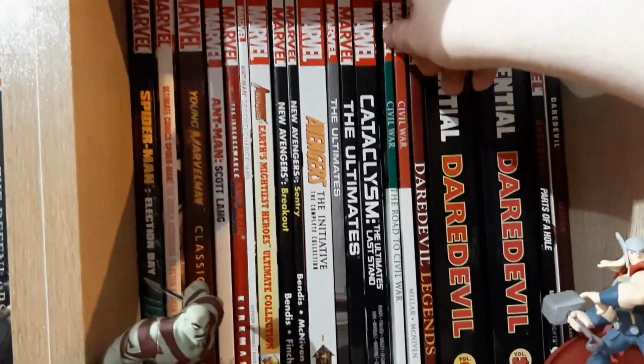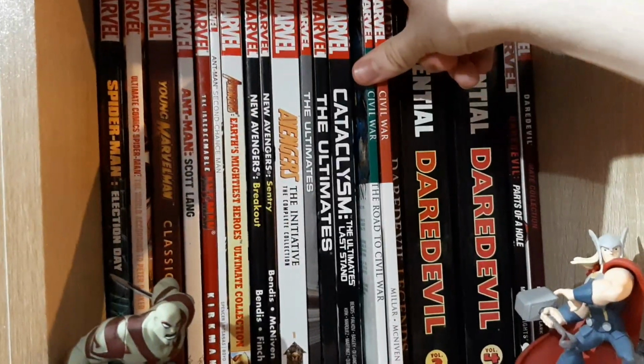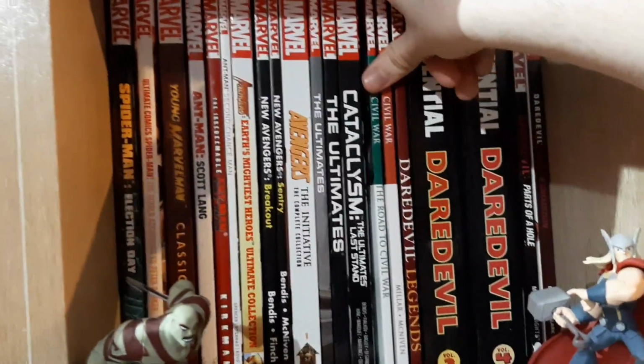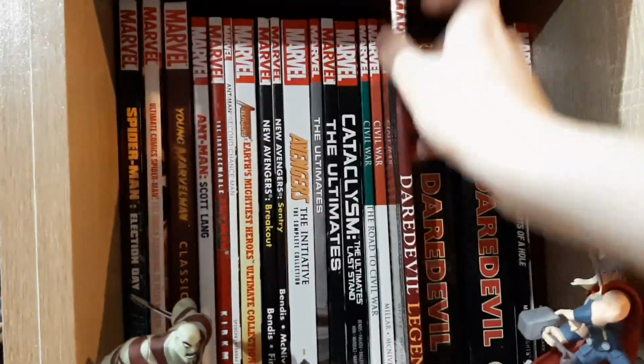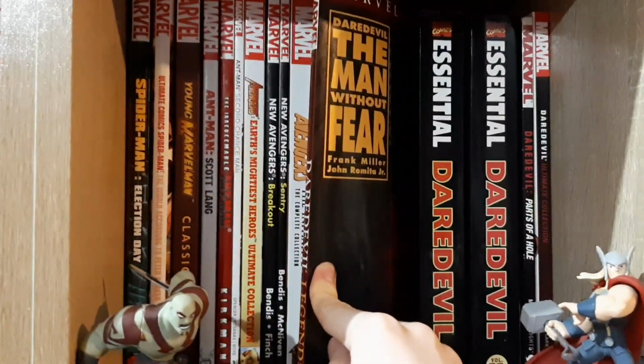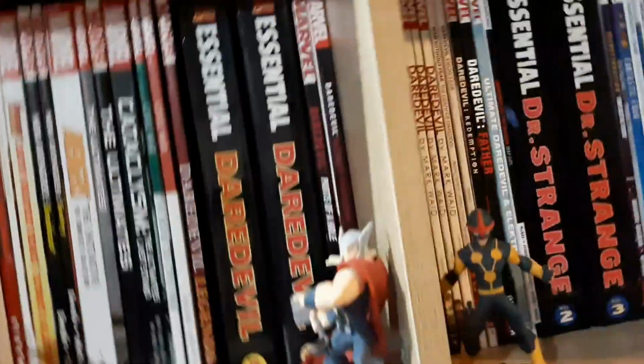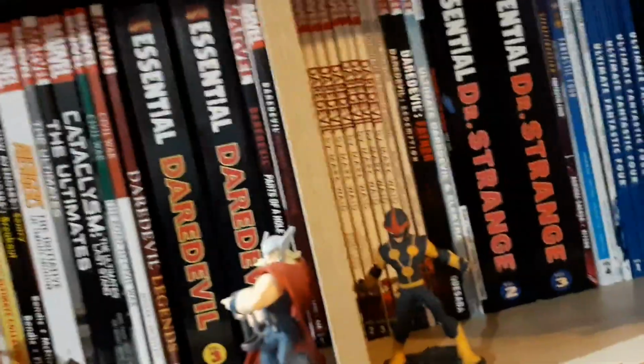Road to Civil War and Civil War, drawn by Steve McNiven. I like Civil War, and Road to Civil War is really interesting. Obviously, quintessential Daredevil. This is Daredevil, the Man Without Fear by Frank Miller and John Romita Jr. Like, what more can you say? If you haven't read it, just, what are you doing? What are you doing? Go read that.